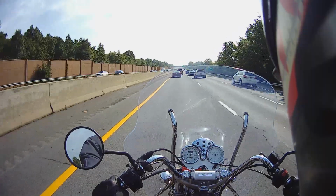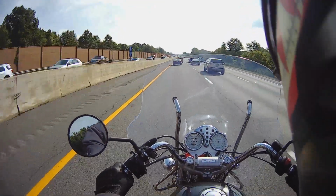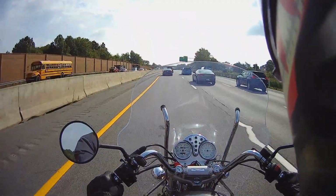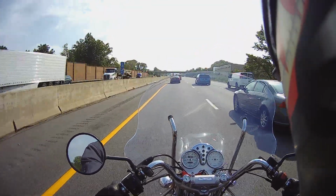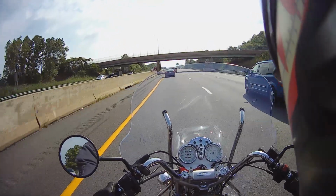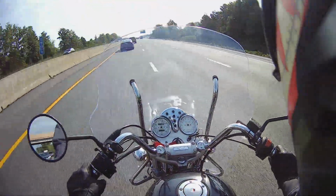Yeah, for clicking along at freeway speeds, there's just not a lot of drama on this machine. It's very planted. Yeah, I do like it. Of course, these were always the machine that I had problems looking at. Just from an aesthetic, I wasn't in love with the way it looked.